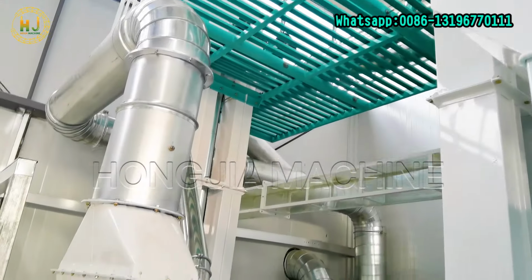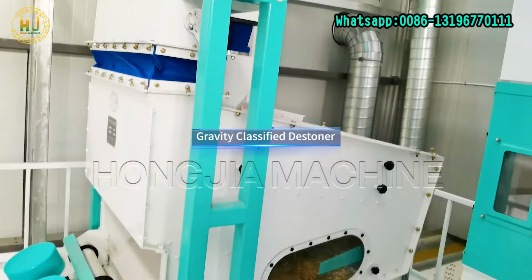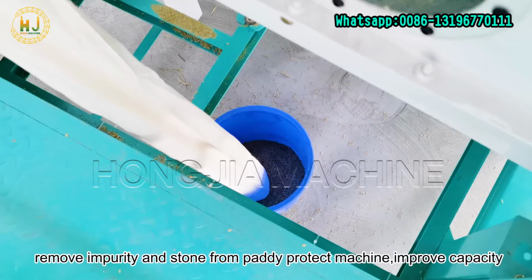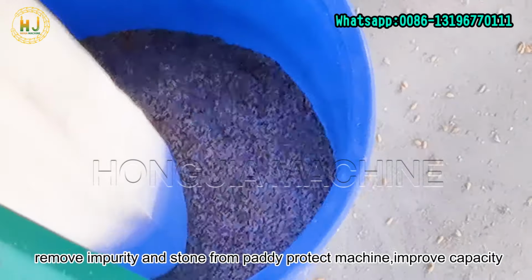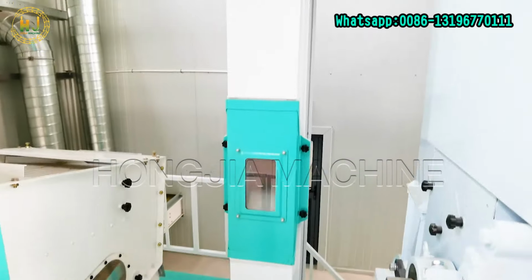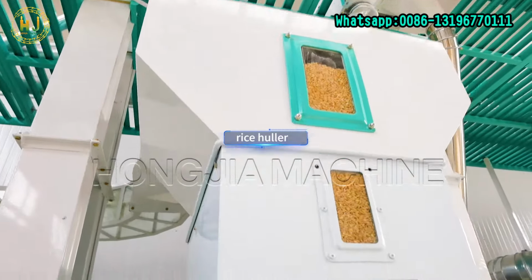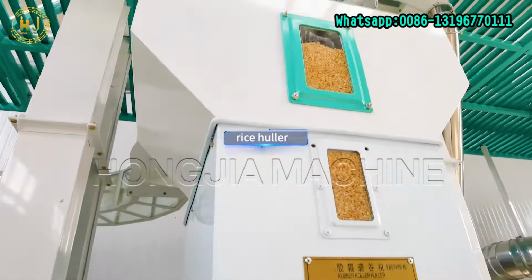And the first one is the paddy destoner and cleaning machine. It can remove paddy impurities and stones, and get clean paddy. And then the paddy goes to the paddy huller machine. It can remove the paddy husk and get brown rice.